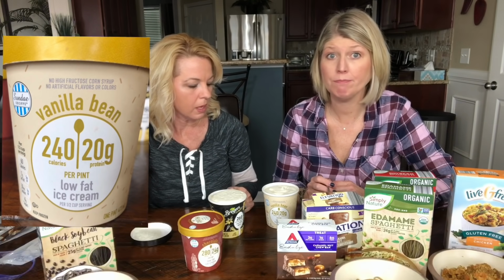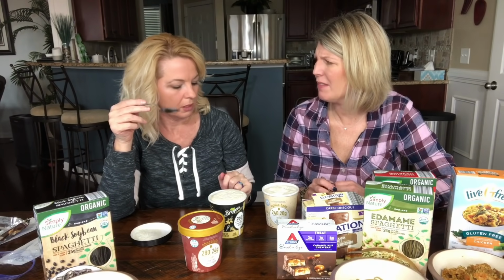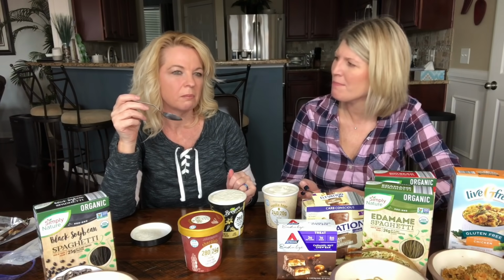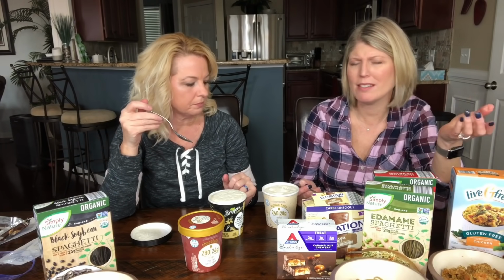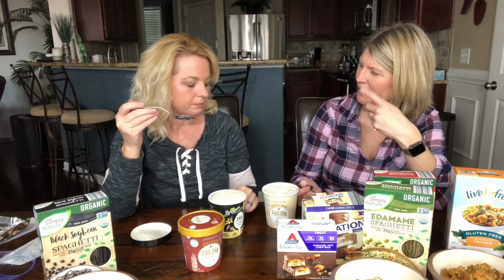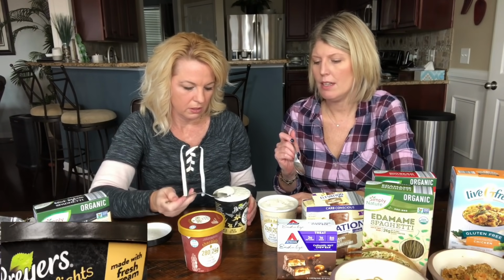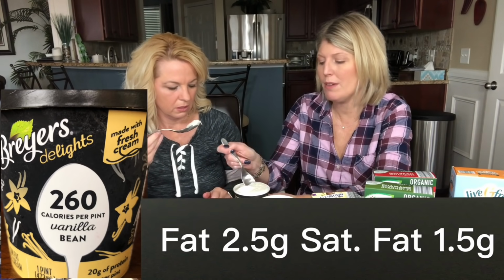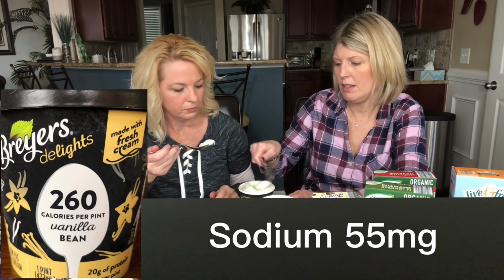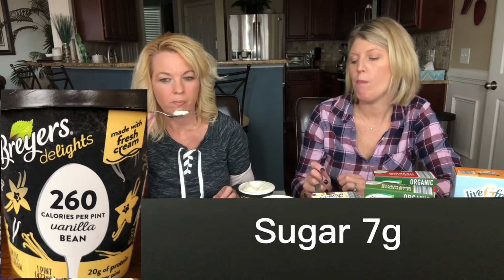Have you had any of these? The Halo Top? I've tried the Halo Top. The other, the Enlightened. It tastes watered down. Does that make sense? Like not as creamy, but still great flavor. So it almost is like ice milk. This one's much softer. I think that's because it must have more water, or how they churn it, maybe.